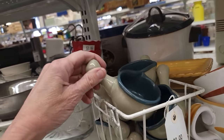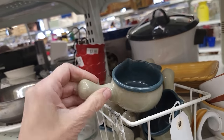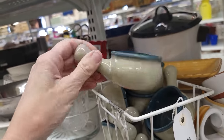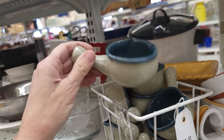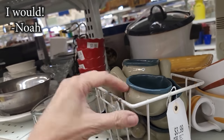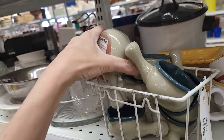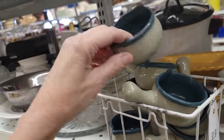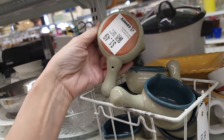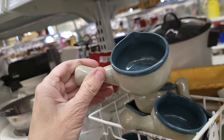What are these cute little guys? Look at that little sauce. These little baby crocs? They're little sauce pour things. I wonder if Noah would like one of those. I bet. Are they all together? Is it the whole thing for $3.99? No, come on. Savers wouldn't do that. Yeah, that's what I'm thinking. A little melted butter thing. You know what? I'm going to get one of those for Noah.